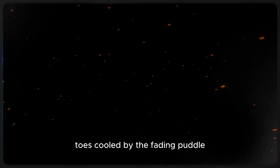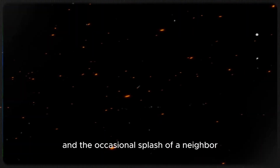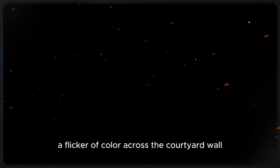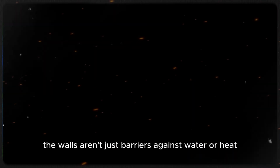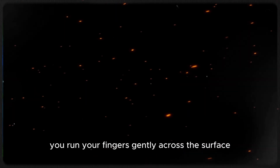You linger in the courtyard a while longer, toes cooled by the fading puddle, ears tuned to the steady lull of distant frogs and the occasional splash of a neighbor stepping through their own water basin. But something catches your eye, a flicker of color across the courtyard wall. At first, you think it's paint. Then you move closer. No, not paint. Pigment. Because in this home, the walls aren't just barriers against water or heat. They're early warning systems.